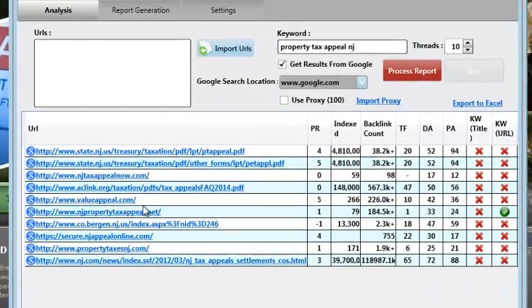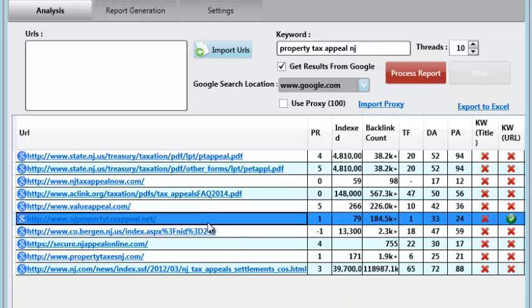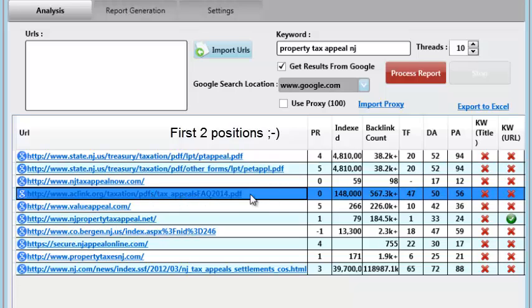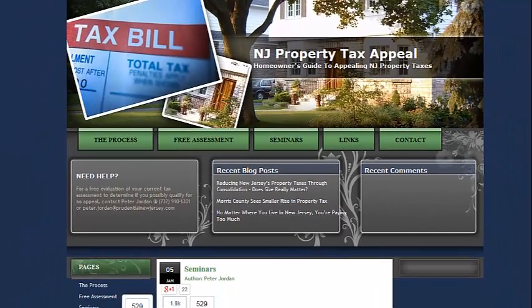So njpropertytaxappeal.net is ranking on the first page of Google for property tax appeal NJ, in position 6, I believe. 1, 2, 3, 4, 5, 6. Oh, isn't that interesting? We've got 2 PDF documents that are ranking on the first 2 pages of Google. That is very interesting. And look at that, in the 4th position of Google as well, we've got a PDF document. But anyway, we'll get to this in a moment. Let's take a look at some more details about this website.